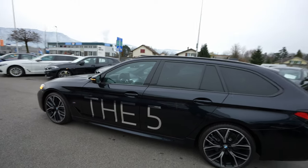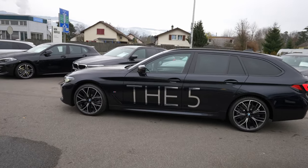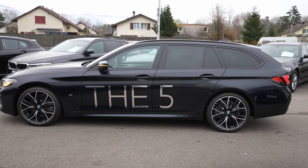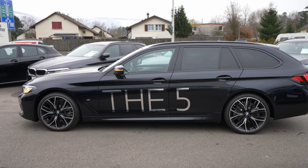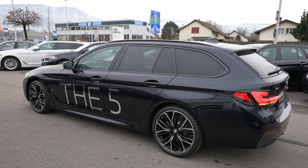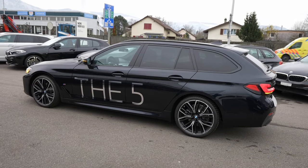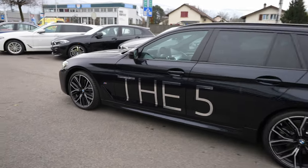So let me go a little bit to the back to see the rims, to see the way the car looks. I like the rims very much. And not only the rims, but also the lines of the car look pretty spectacular in my opinion. They look very, very nice. The car has beautiful lines, beautiful shapes. And even if it's not an M, it still looks plenty sporty.